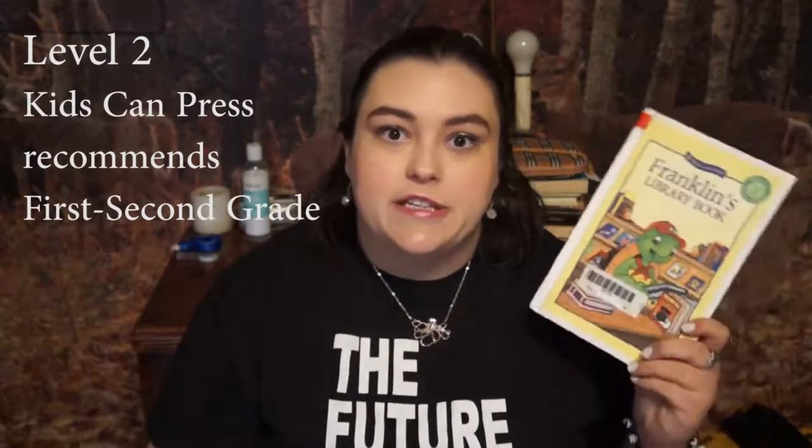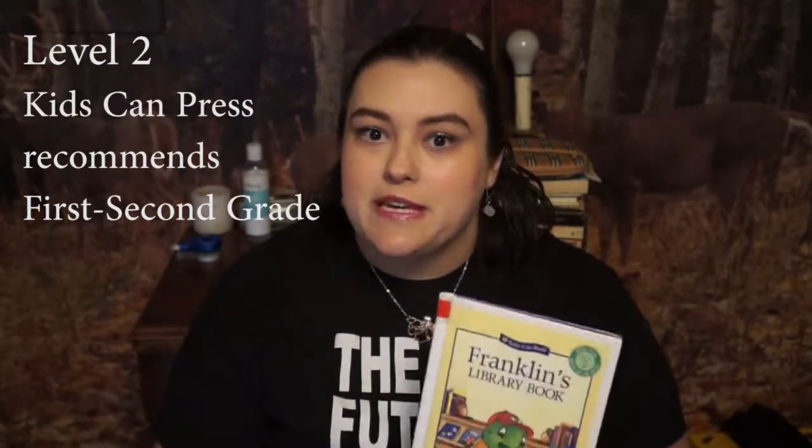Next we have Franklin's Library Book. You'll have to forgive me for reading from it, but there's a lot of names here. This story was written by Sharon Jennings, and it's illustrated by Celeste Gagnon, Sean Jeffrey, Sasha McIntyre, and Laura Vegas. This is a level 2 reader for kids who can read with help, so about the same as the Cam Jansen and a little bit harder than the Stuart Little.